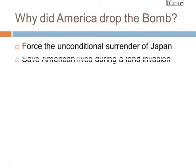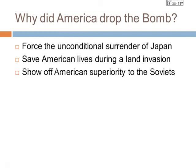Second reason why we dropped the bomb? To save American lives during a land invasion. Why did we think that a land invasion would be problematic for us? What battle did we learn that a land invasion would be problematic? Battle of what? Okinawa. So the Battle of Okinawa made us realize that a land invasion would not be good. We would lose too many American lives.